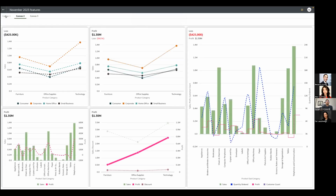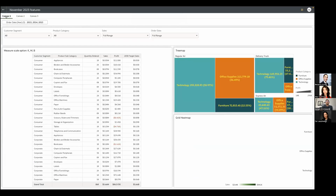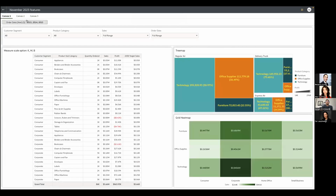Again, something that our classic users have been asking for. And then on the workbook filter bar, you can see that the author has defined the scope of the workbook data to be for these time periods, right? 2013, 14, and 15. I'm clicking on the filter, but it is a read-only filter, right?